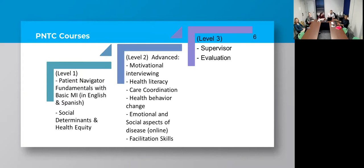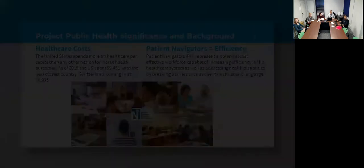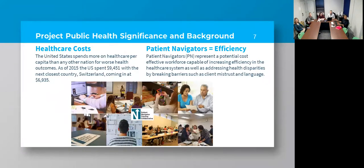Those include, for the navigators working on some kind of health behavior change, the use of motivational interviewing can be particularly helpful, care coordination, health behavior change, and understanding the emotional and social impact that disease or chronic conditions have. In addition, we have developed courses for the people who manage or supervise and evaluate these patient navigator programs.